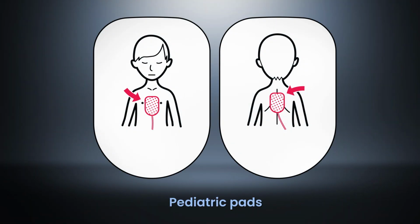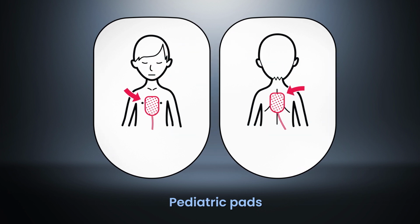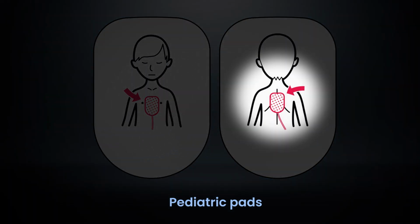Now let's look at pediatric pads. As you can see, they are smaller than the adult pads. It is important that when the pads are placed on the chest, they never touch each other. You can also see the placement of the pads is different. When using pediatric pads, one is placed in the center of the chest and the other is placed in the center of the back between the shoulder blades.